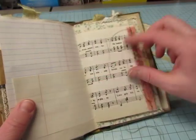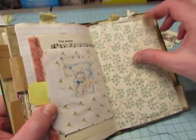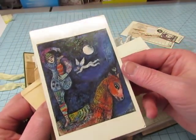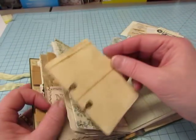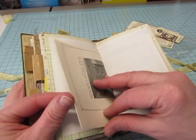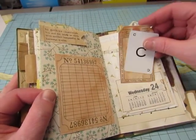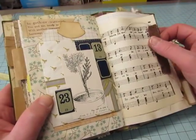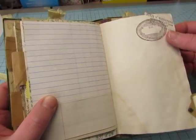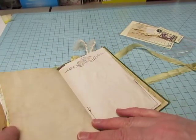Another stamp. Polish songbook. Little gift sticker. These came from an old yearbook. Vintage ticket. This is from the Masterpiece game. It's Marc Chagall. And I cut this out of coffee dyed file folder. This is vintage lotto card that I cut up. This was stamped with the vintage lawyer's stamp that I found at a flea market or something. Yeah, it was a flea market last year.